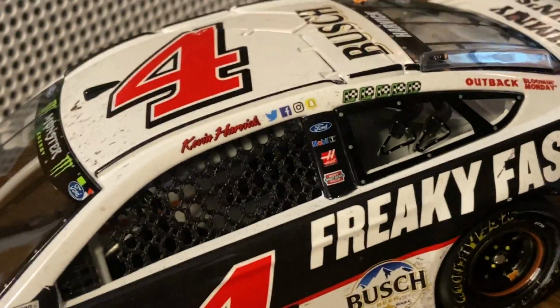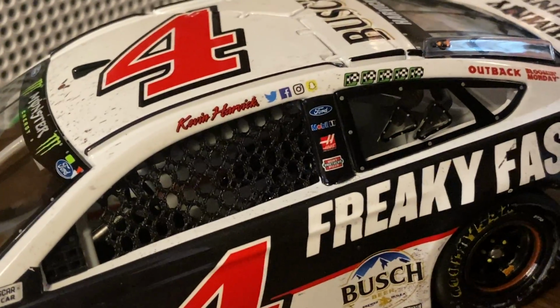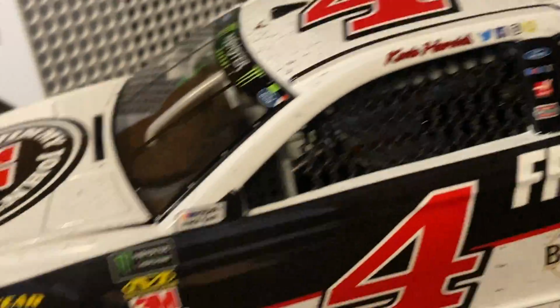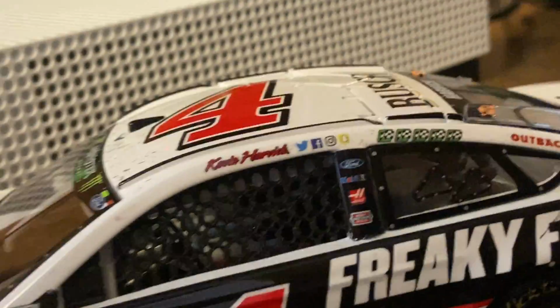You have all his winter stickers. Kevin Harvick, his Twitter, Facebook, Instagram, and Snapchat. Wow, that's a lot on there. This is one of the last years with that very tiny spoiler. Let me go down the back here.